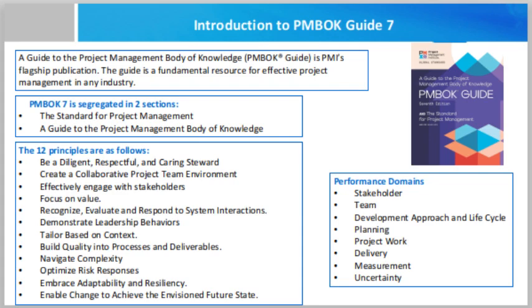It is a concise 370-page book, which is not replacing the detailed PMBOK 6th edition of 794 pages.